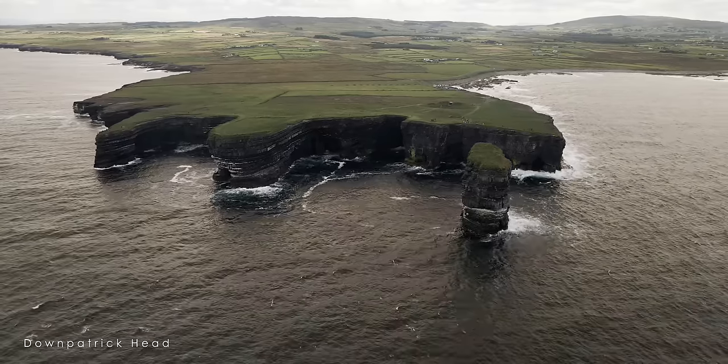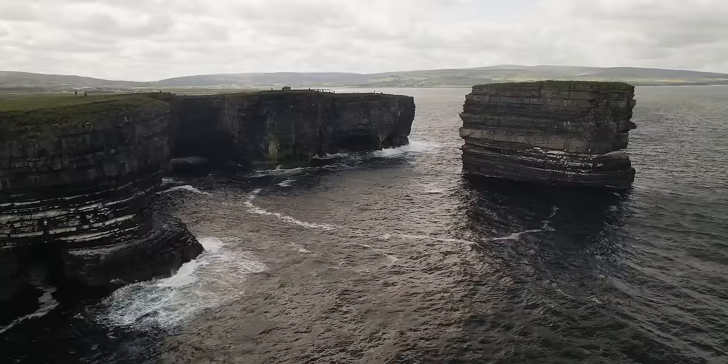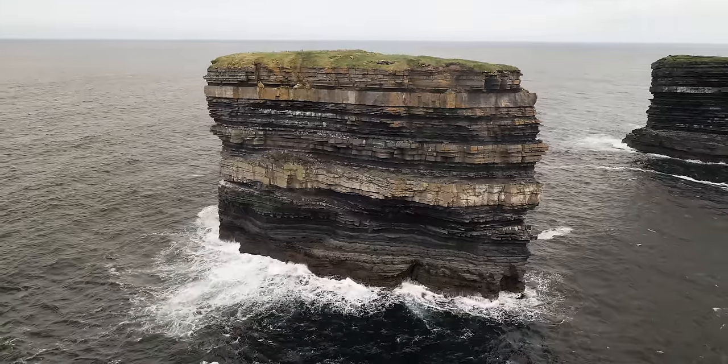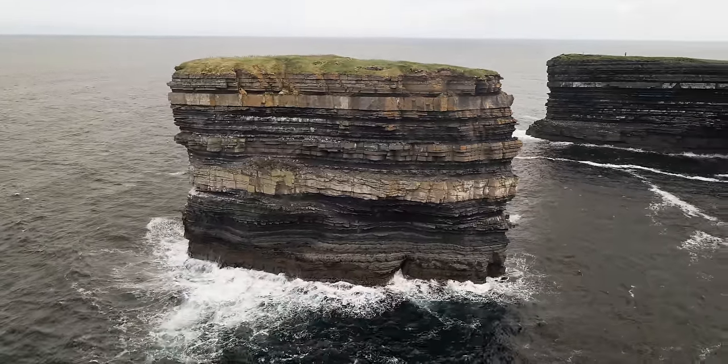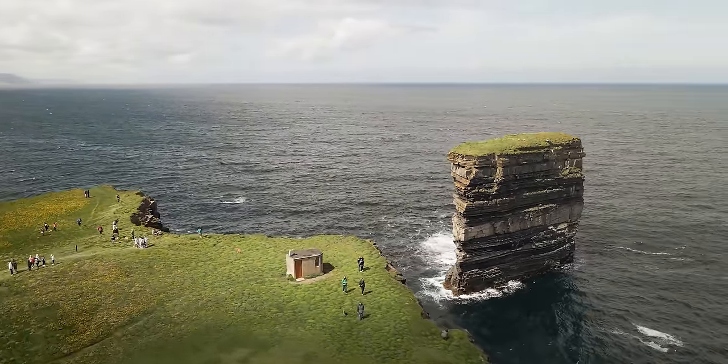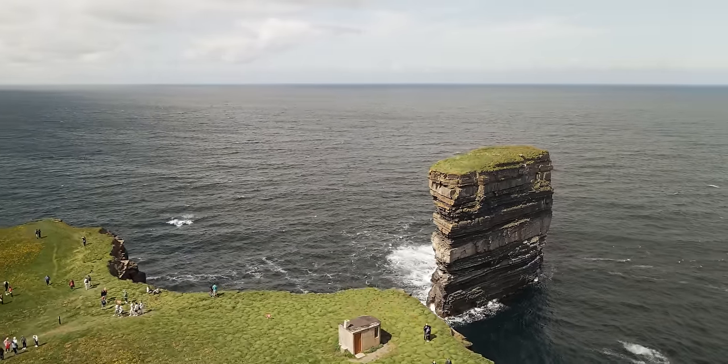Pretty Head is a must-see for sheer natural wonder. Perched on Ireland's Atlantic coast, it boasts a striking sea stack standing like a sentinel against the waves. Reaching a height of nearly 50 meters, the rock is visible from afar and one of the striking landmarks of the Wild Atlantic Way.